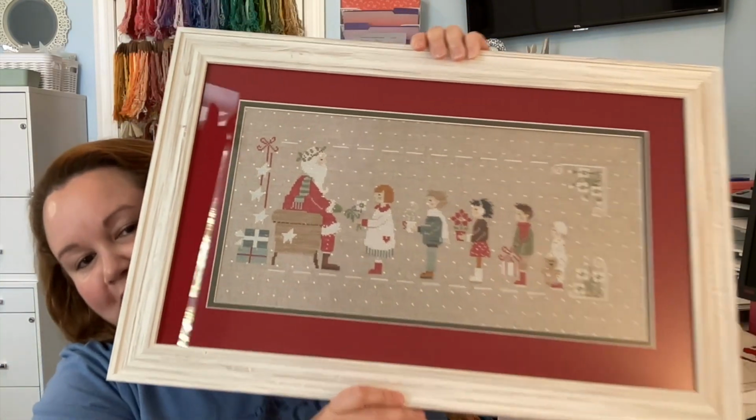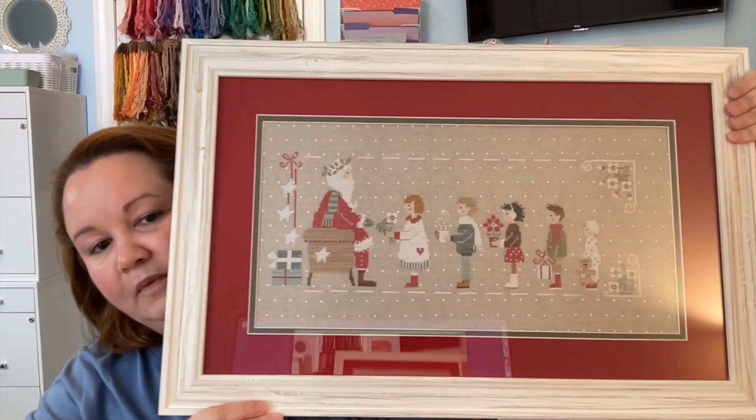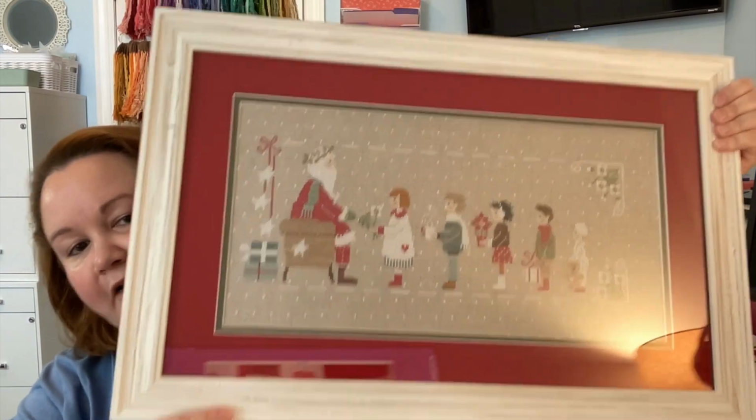I've seen this chart a bazillion times, and I never really thought I needed to stitch it until I saw it at Keepsakes, all stitched up. I saw it at Keepsakes, and I bought it there. I got the last one, and it is in my shop if you are interested in stitching that up.